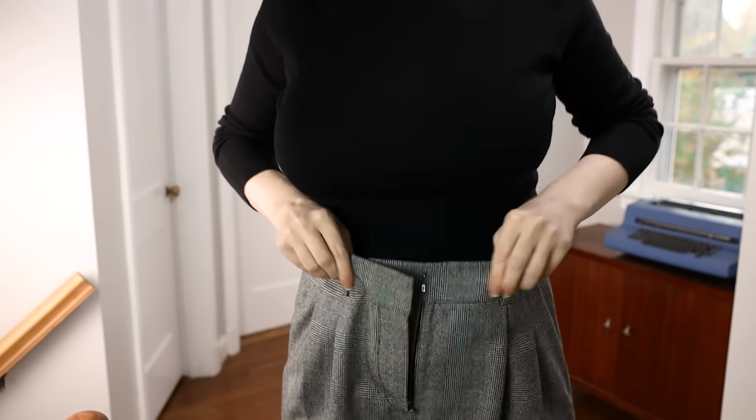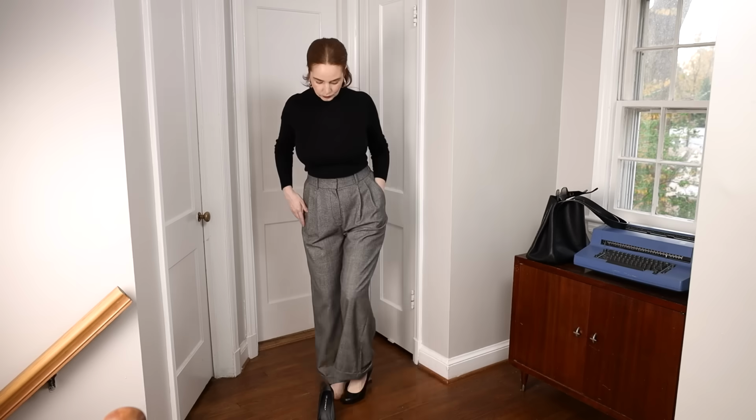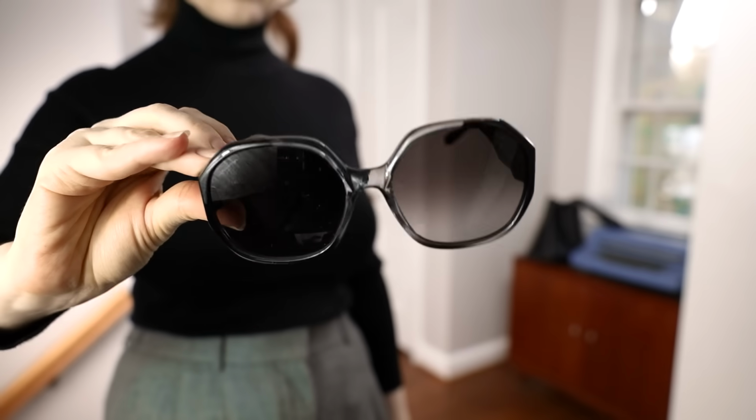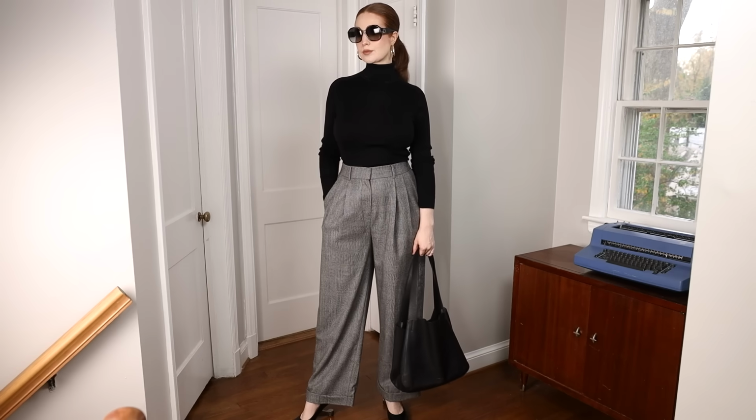It might actually be better for some people, but I personally love the drama of a loose pant that falls from the natural waist. And when you're wearing something tight on top, the drama of that bottom half is really shown to its best effect.